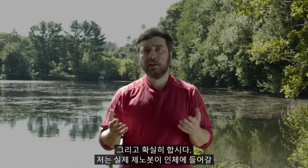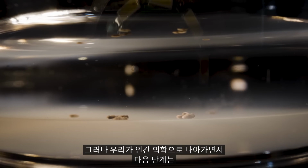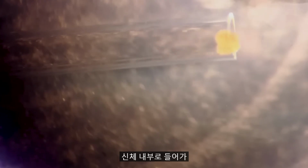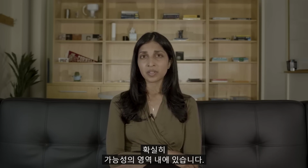And let's be clear, I don't think that actual xenobots, of course, made out of frog cells are going to be in human bodies, but as we move towards human medicine, the next step is going to be to make these out of mammalian and eventually out of the patient's own cells. Making a fully biological robot that could go inside the body and do some functional task to restore somebody's health or quality of life is certainly within the realm of possibility.